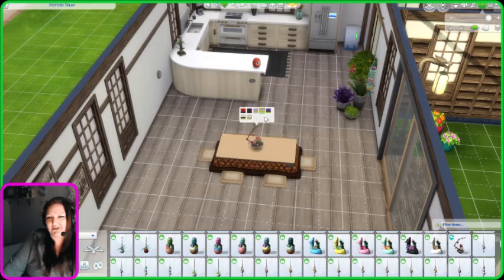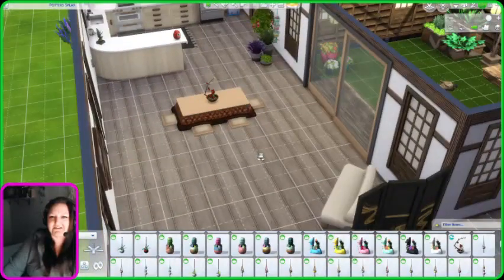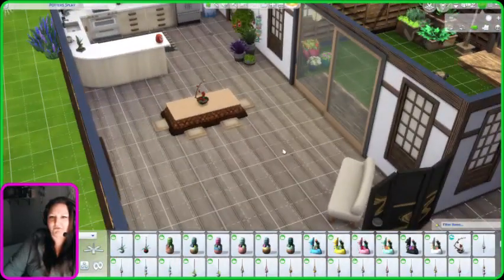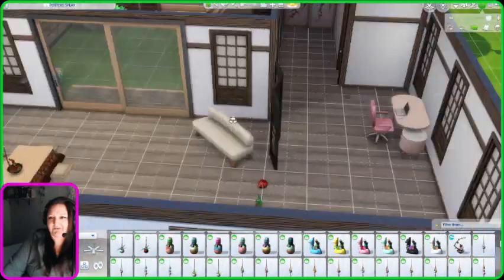Here, let's see. Let's change you to... Ooh, yes, red. We like red. Red is one of my favorite colors, but it has to be deep red, not the one that is associated with candied apples.